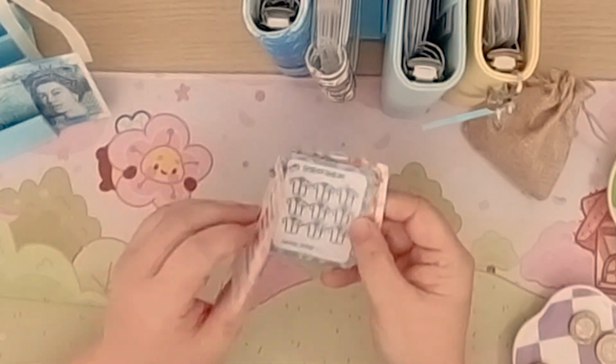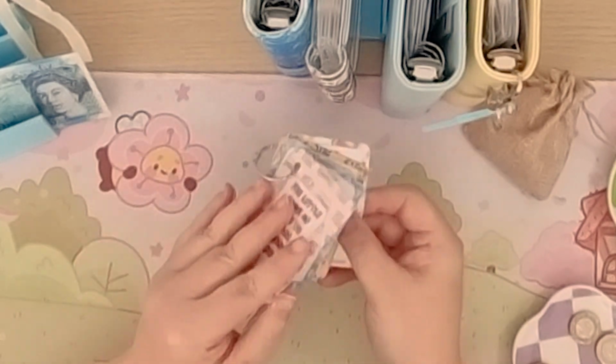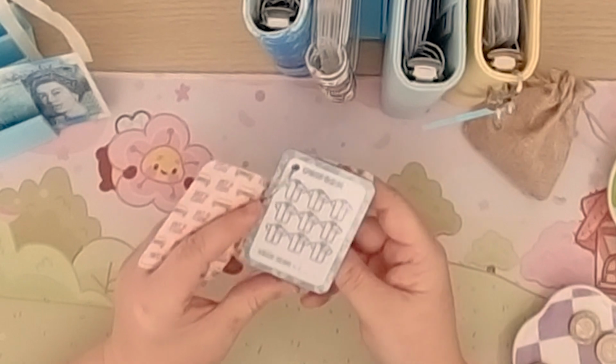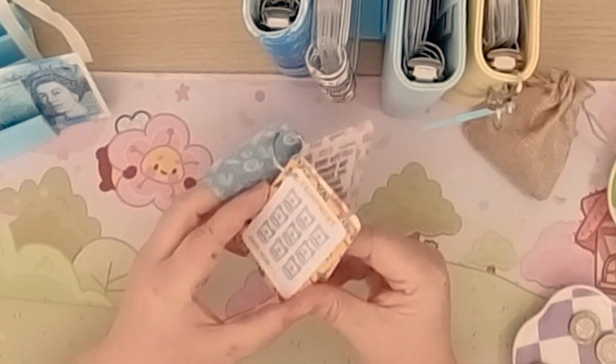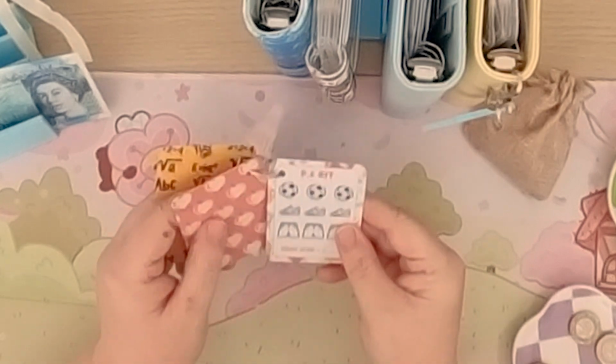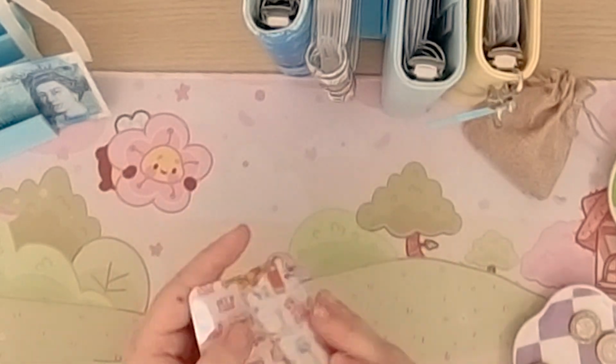So they're all double-sided to make them extra pretty, even though they're not usable on the back. But it comes with little things. You can choose how much each one is. So you've got uniform, equipment, trips and fees, and PE kit.